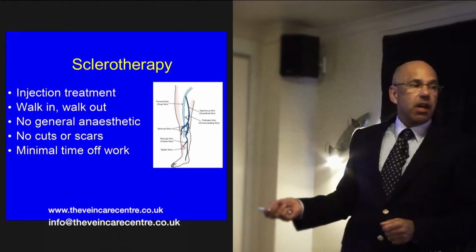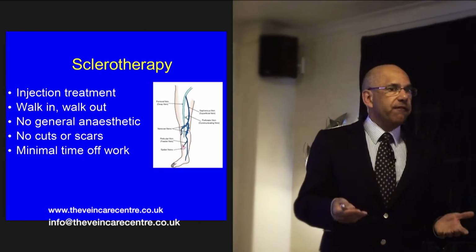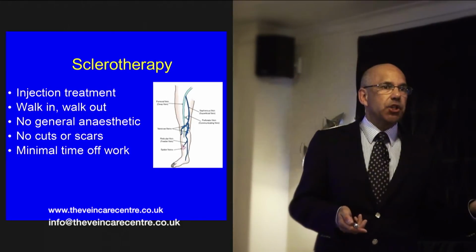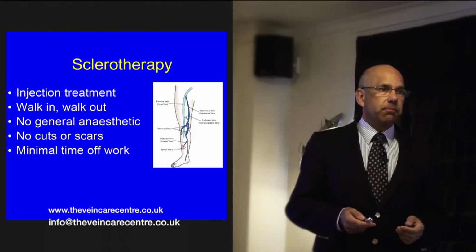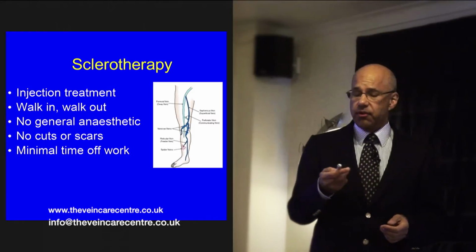The advantages are that it doesn't require a general anaesthetic. You have very minimal time off work. It's a walk-in, walk-out procedure, and it has been described as a lunchtime procedure. There are no cuts or scars, and you can get back to normal activities pretty much straight away. So a lot of advantages compared with surgical stripping.